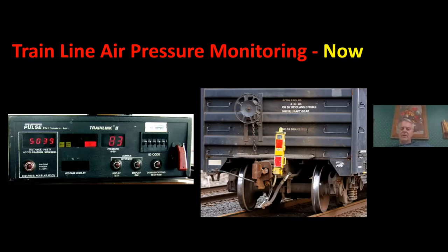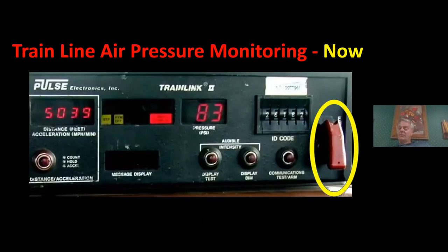And here's a change that came in 1997. Almost 15 years after we started using EOTs, there were some accidents with runaways on mountain grades, because the EOTs were one-way devices. They sent the air pressure to the head end. There wasn't a way to dump the air from the head end.